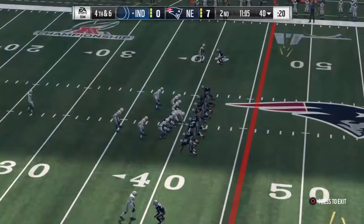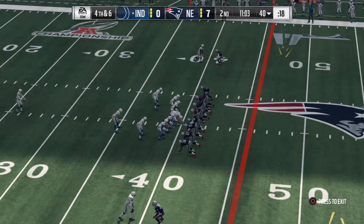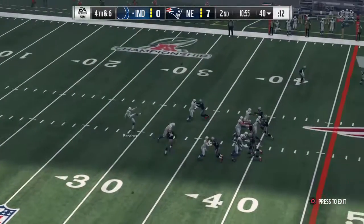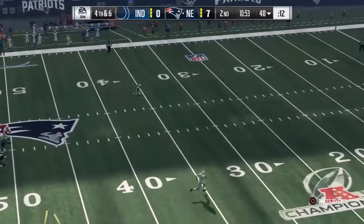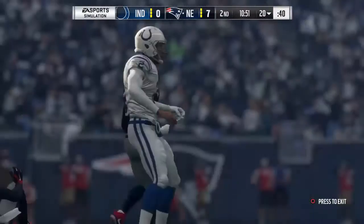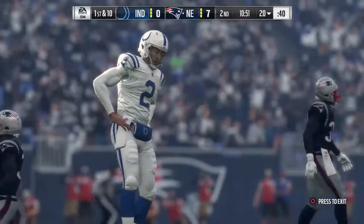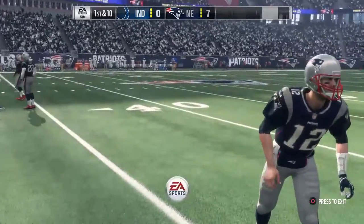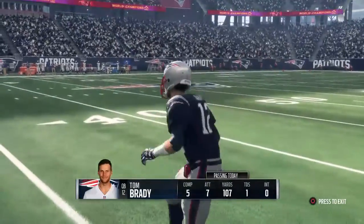The Colts send out their punter as he'll come on to kick this one away. And he uncorks a beauty, best of the day. And that'll hit in the end zone. Much too much leg there. That'll be a touchback. Tom Brady leads the offense out for their next possession.